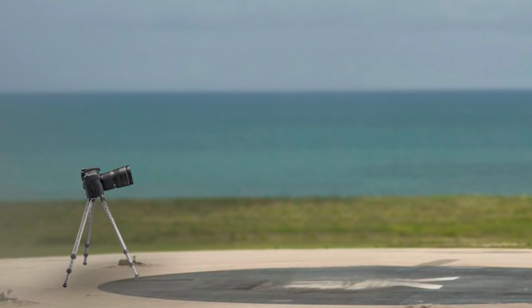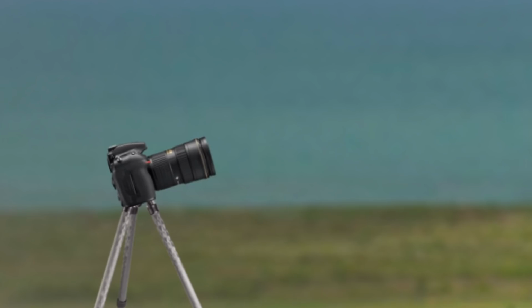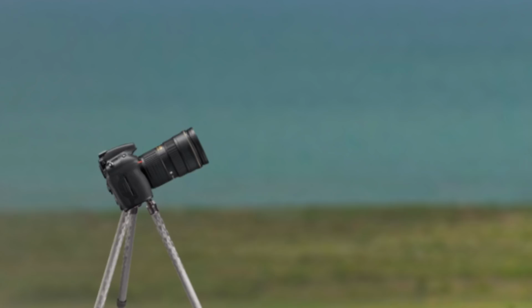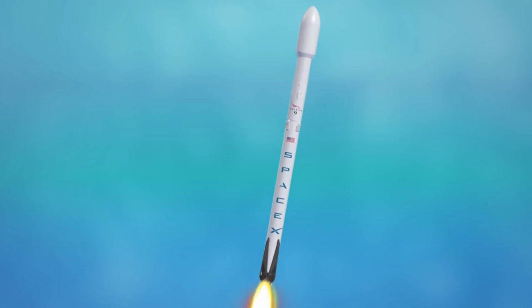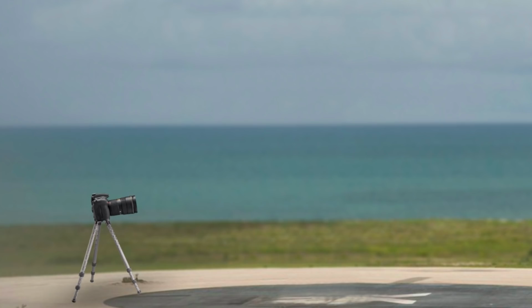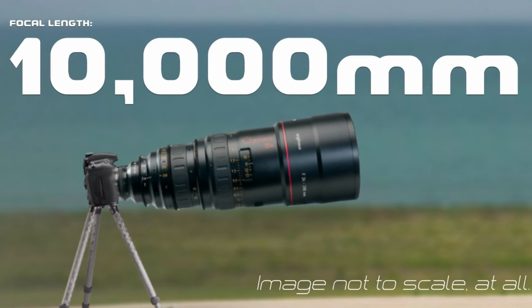Firstly, a standard telephoto lens will only give you a maximum focal length of about 1,000 millimeters. In order to get a 70 meter tall rocket, which is 60 kilometers away, to fill up an entire frame, you would need a lens with a focal length of at least 10 times that.